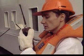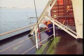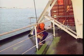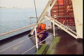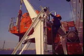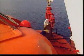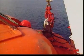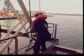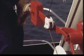With all types of boat, once the crew have been mustered, the bridge is informed. With this lifeboat, the gripes are removed. The lifeboat is then boarded, the bottom plug set, and the painter passed out of the forward hatch and secured. As the ship is in port, the harbour pins are removed, and the boat is then lowered to the boarding position.